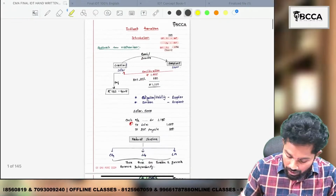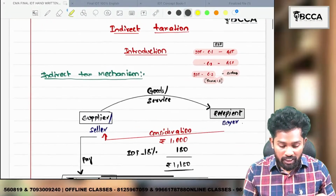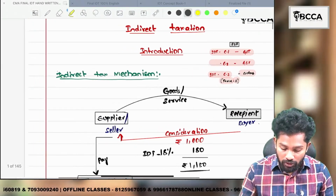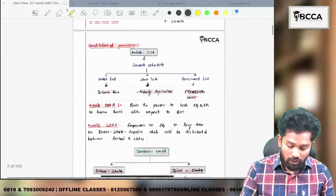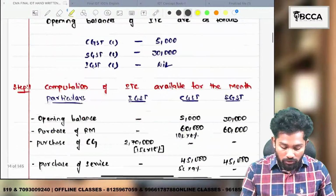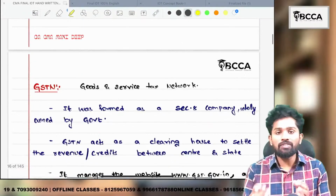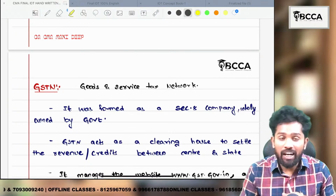For you to understand, these are the handwritten notes of my previous batch, which I taught in an English and Telugu mix. I completed that batch on 31st January only. Like this, we'll be writing handwritten notes for at least the 70 to 75 marks related content.